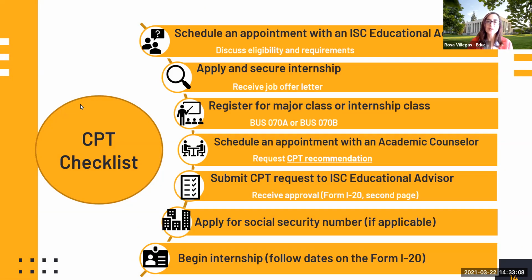How do you prepare to apply for CPT? I put together a checklist that hopefully will help you. I'm more of a visual person, so hopefully this will help you not only by listening, but by seeing and knowing the steps that need to be followed. If you have never heard of CPT and you're hearing it for the first time today, you may have questions and need more clarification. So we always recommend you schedule an appointment with an education advisor to discuss eligibility and requirements. Once we have our meeting together, we're going to say, yes, you meet eligibility, you're ready to start looking for an internship. Or no, you still don't meet the one year requirement, for example, you should wait until next spring or next summer. So we will guide you through the process and let you know.